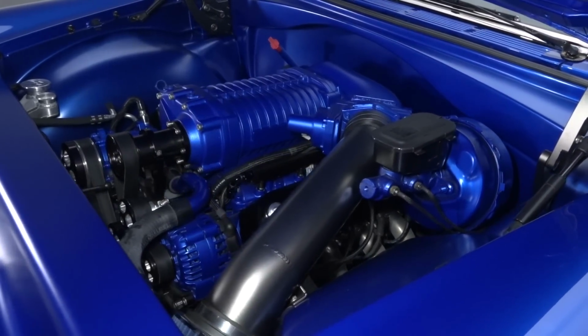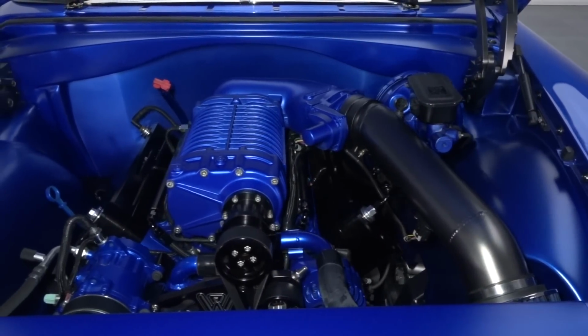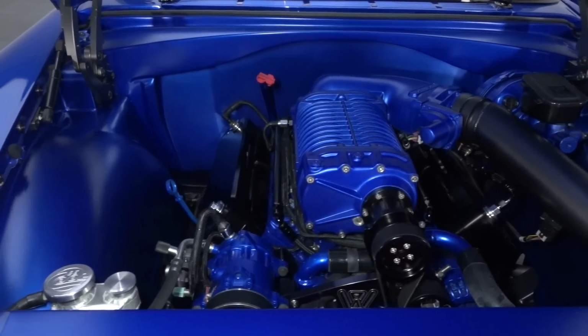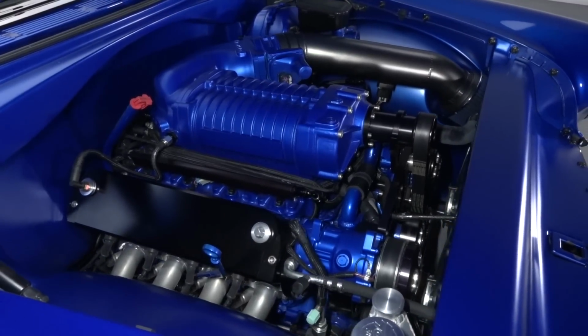Pop the billet-braced hood and you'll find 416 cubic inches of massaged LS3 power that is force-fed air by a twin-screw supercharger. Getting that power back to the wide 335s out back is a 4L80E, spinning a strange 9-inch with posi-traction.